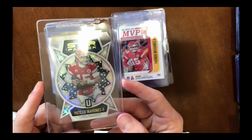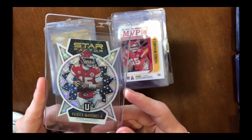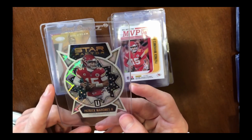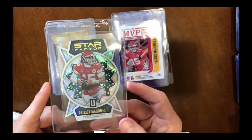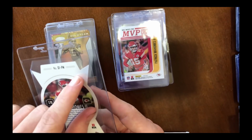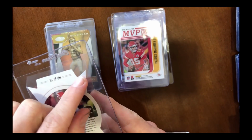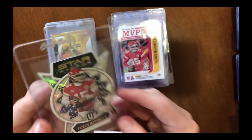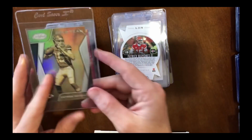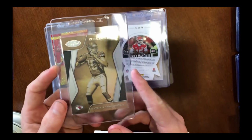I think this is one of Mahomes' best inserts. This is the coolest card. Has that galactic pattern in the back, but it is going to come back probably an 8. One of its little tentacles here is damaged, so probably not going to do too hot from grading, but I think it's a cool card.